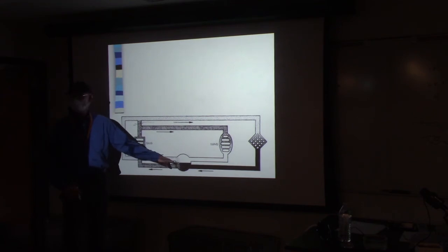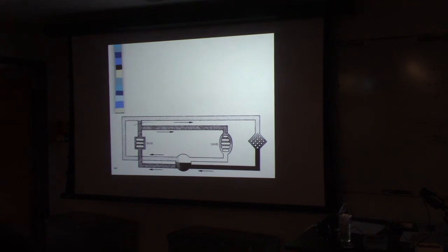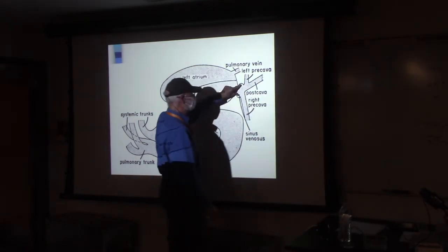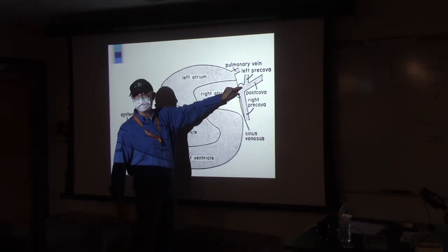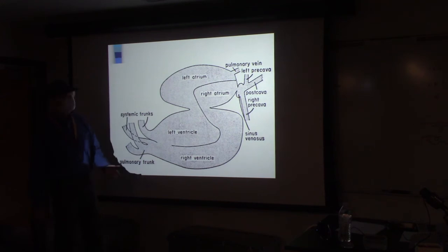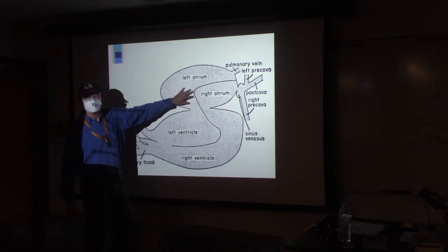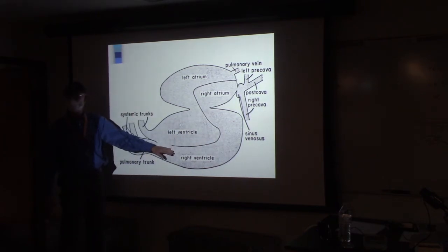Let's look at what the heart looks like. There's what the heart in a reptile looks like. And notice what happens to the sinus venosus. Now it's just this little bulgy thing right there. In mammals, that becomes the SA node, where the heartbeat originates. Now the separation between the two atria is complete. The separation between the two ventricles is almost complete.